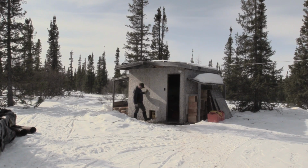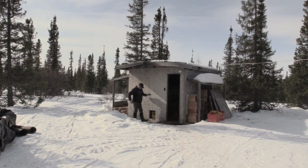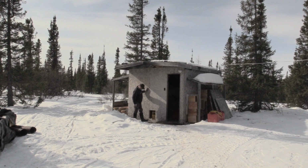And I fixed this hole that the Wolverine chewed in. There's just a small hole here with a generator, my Honda generator. But this one's way up here, so it was just blowing out that hole that the Wolverine made. He got in there after my caribou guts.